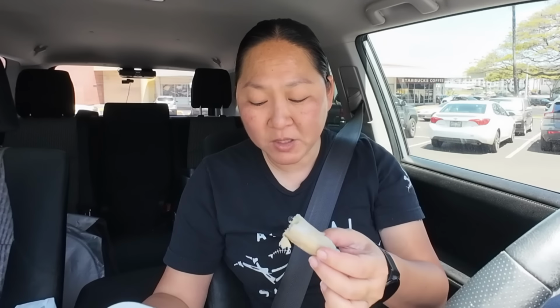If you've never had a boiled banana, it tastes like potato. It's really good. Or like ulu in a way, but this is simmered in coconut milk. So it has a really nice coconut flavor. This is really good actually.